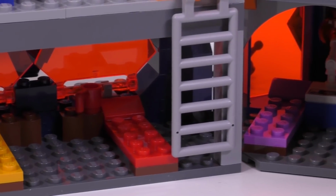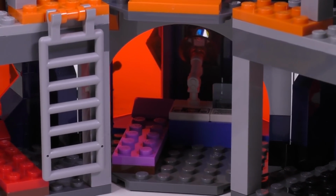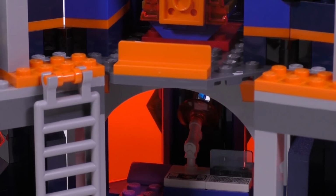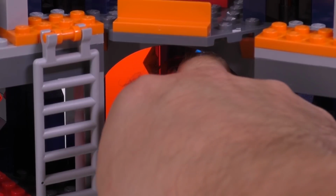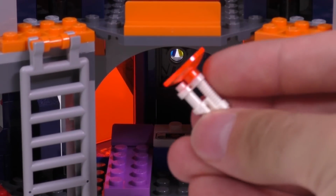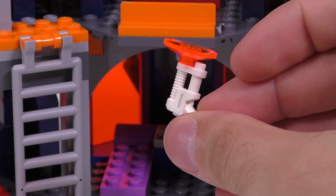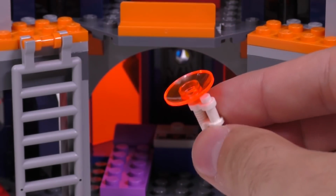Well, just next to it there is also a small room for maybe the astronomer. I'm not sure if you can see because of the light here, but there is a small sort of a telescope or just a weapon. Let me just take it off for you for a second. That is an actual shotgun piece that we have seen in, for example, the Lego Batman movie sets, but this one comes in white. I'm not sure what this thing is.